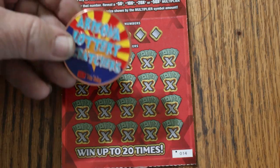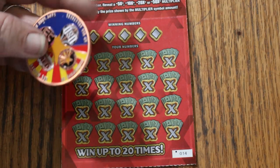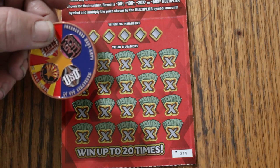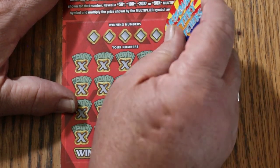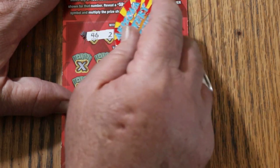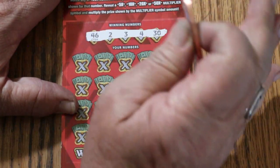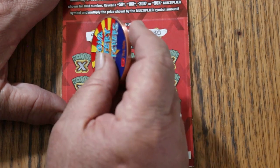Anyway, scratcher coin will be used, the Chattel Scratcher coin, the collab coin as it's called, Lady Luck, Random Red, myself, and LV Uso on this one. So we're going to start with 14, working our way up the mountain. The only thing this ticket doesn't have going for it is the background. I like the bright white background, but I'm not really fond of the light gray numbers. I would have preferred black numbers, but hey, that's me. 46, 2, 3, 4, and 30. Let's see what happens.